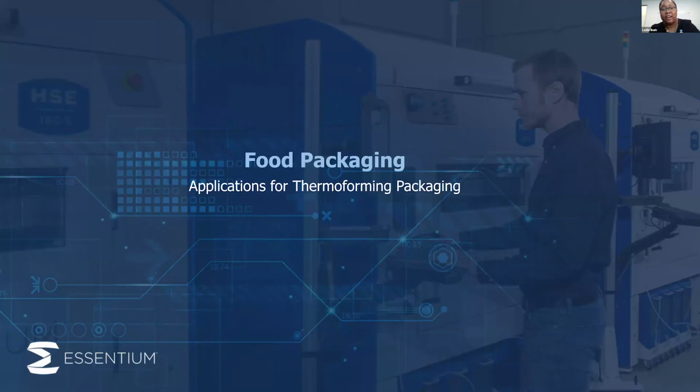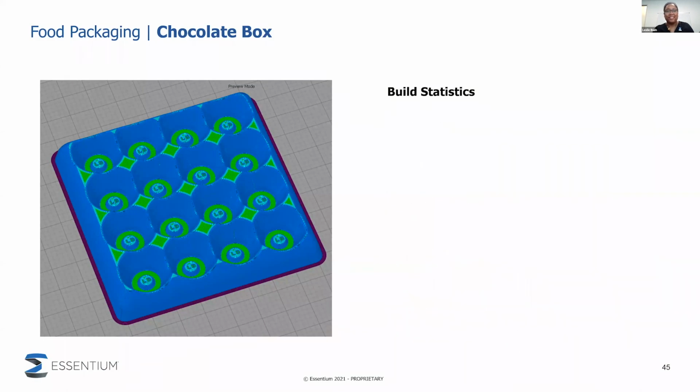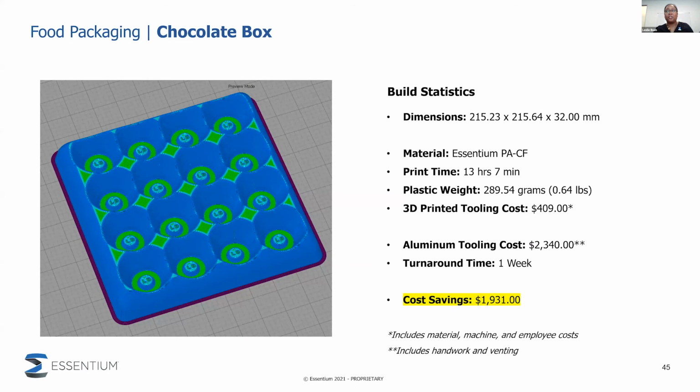So next example, we have food packaging applications. If you indulge in chocolate like myself, or if you drink a lot of coffee or eat lots of baked goods, you're definitely familiar with thermoformed packaging. They're not just for desserts, but I love dessert, so this is what I'm focusing on. So in the food packaging chocolate box, it has an overall volume of 215 by 215 by 32 millimeters.